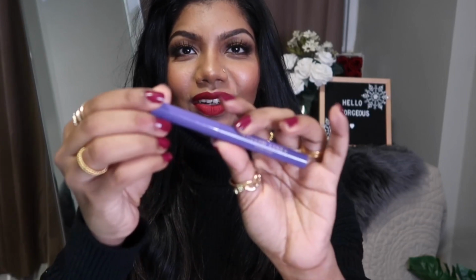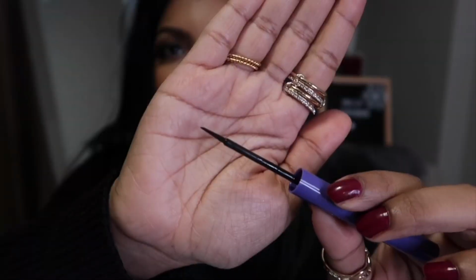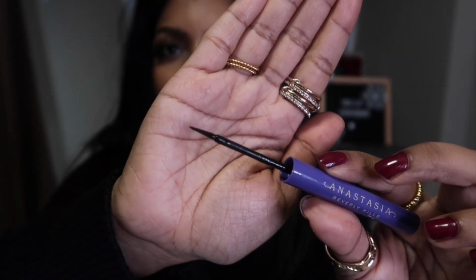As eyeliner, I really love this ABH liquid eyeliner. This is the darkest matte eyeliner. It's very easy to apply. Works really nicely over the glitters or any kind of eyeshadow, which is amazing.